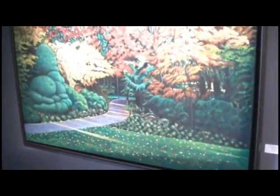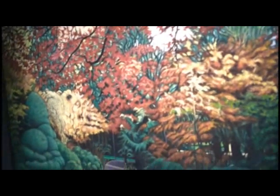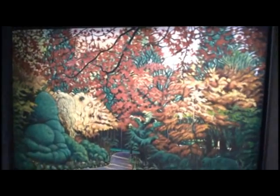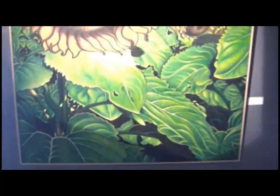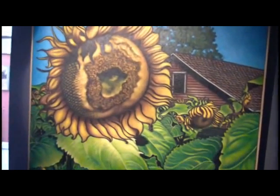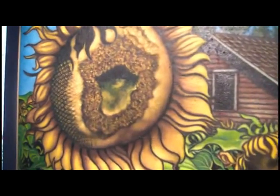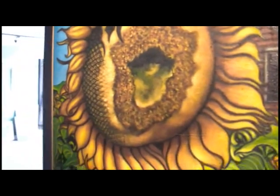Another colorful one. It's called Fall in Beacon Hill, probably making a reference to the Beacon Hill Park here in Victoria. Look at this one, very, very summer-like. You can see, hopefully, here the texture on the flower. Sunflower Summer is what it's called.